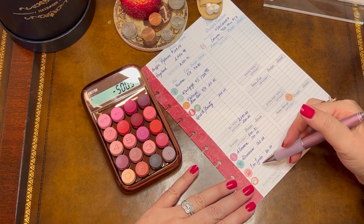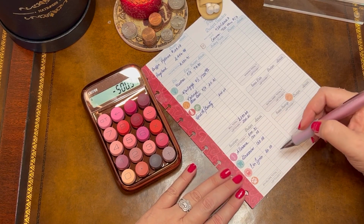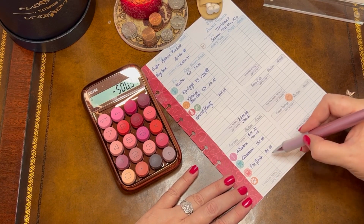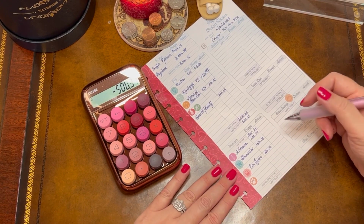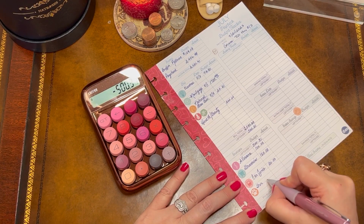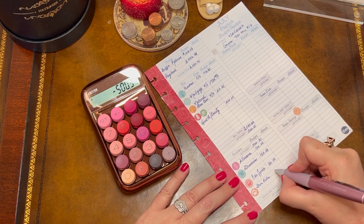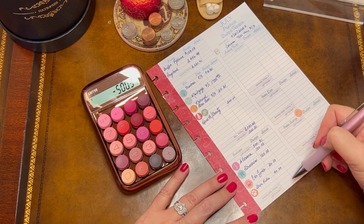I currently work from my home, but with this new position that I have undertaken with my job, they may require that I go into the office, so I am going to have to start analyzing whether I need a little bit more car juice. So we'll see how that goes. And finally, my fur kids, I have to take care of my fur babies. They are getting $40 this time around. So that's all for my cash envelopes.